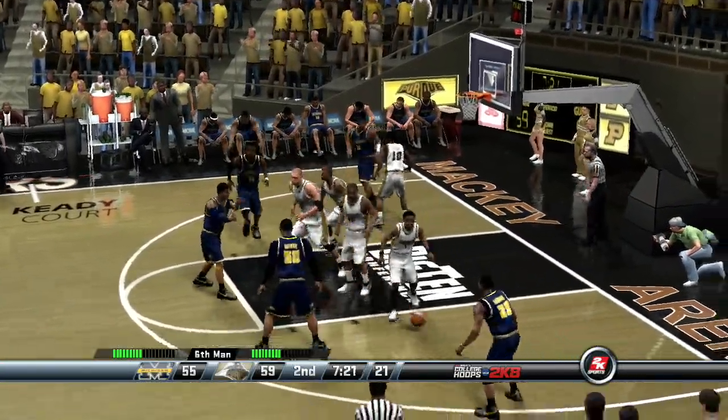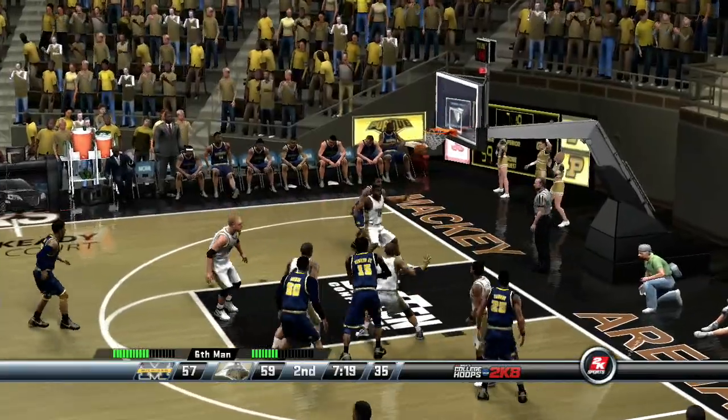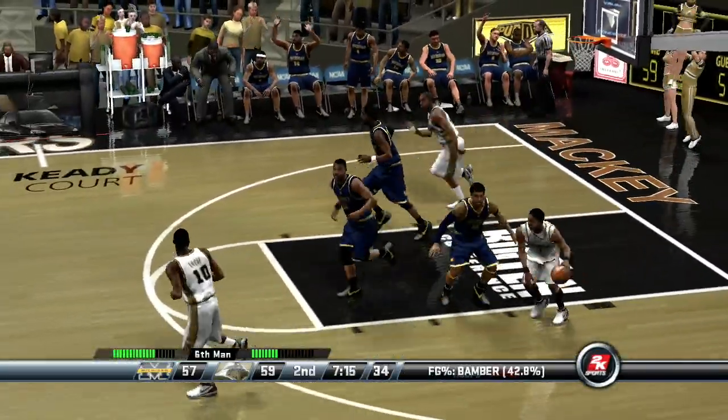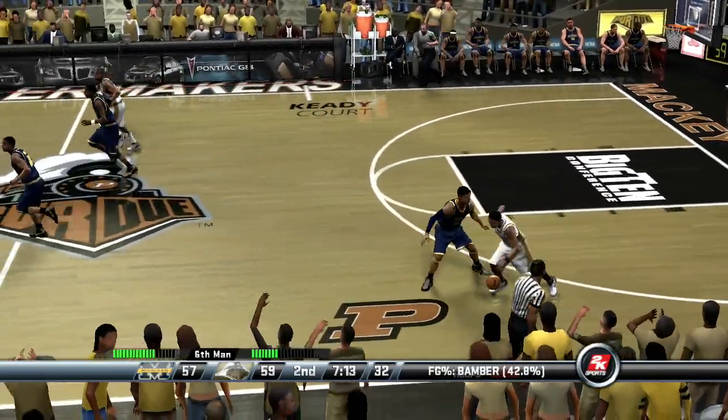Skips it to the left side. Dishes. Baseline. Number 25. Releases. Nails it from the wing. They narrow the gap to two.